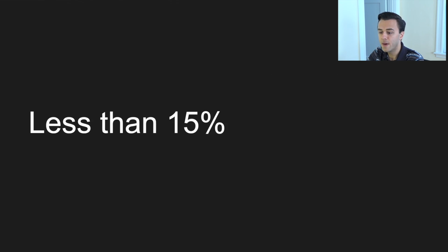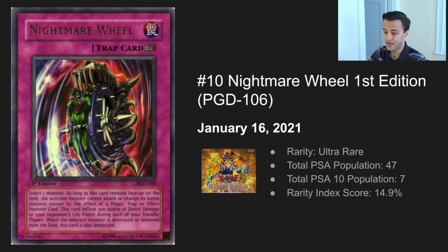Okay, next up, you may ask, are there cards in Yu-Gi-Oh! that have a distribution of less than 15% of the total pop that are PSA 10? And the answer is yes. The majority of our Dirty Dozen fall into this category. So number 10, we have the infamous Nightmare Wheel card from Pharaonic Guardian.